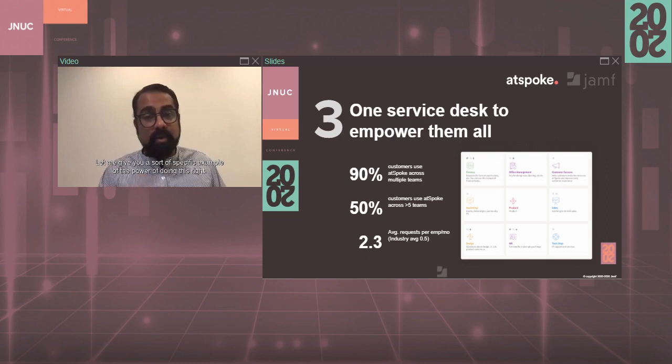Let me give you a sort of specific example of the power of doing this right. So at Spoke, one of the things that we take quite seriously is how do we build a best-in-class ticketing system that has all the capabilities that IT needs, but is still usable by every other team in the company. And the stats that I love sharing, 90% of atSpoke customers, because our system is so usable across the company, 90% of our customers use atSpoke across multiple teams in the company. 50% of our customers use us across more than 5 teams in the company. So it spreads extremely well because it's so easy to use.